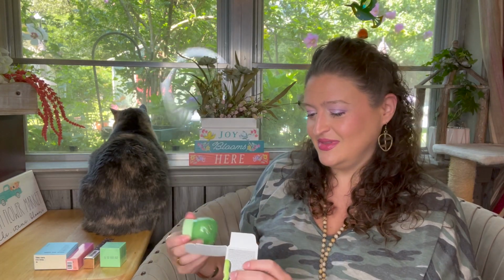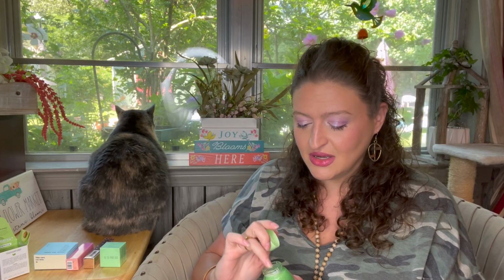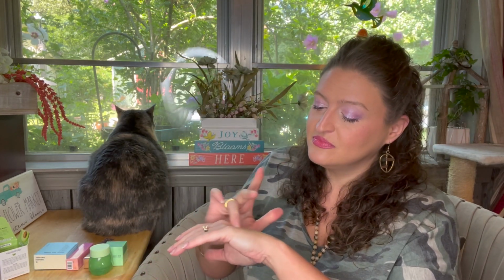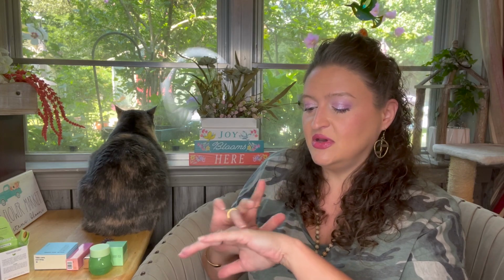I don't think I've had a Glow Recipe eye cream before, so I'm pretty excited about this. My Glow Recipe, y'all, it is growing and I love it. Hey, Glow Gang. Oh, look at the cuteness of this bottle. Eye cream. Oh, it's so soft. It is so soft, y'all. Just scooped a little out with my nail, one of the few nails I have after cleaning so much. That doesn't really have a scent to it, though. Does feel good, though. Does feel very nice.